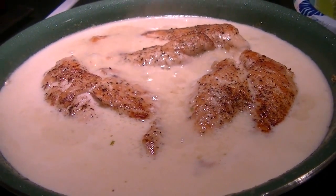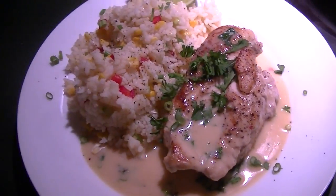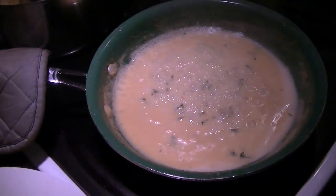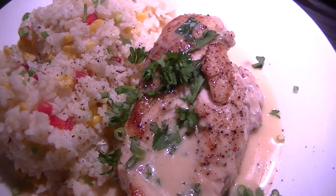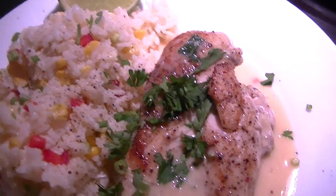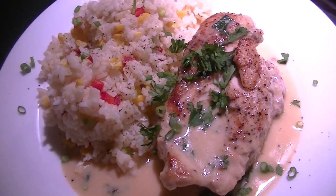Oh, so good. And there's dinner, and it's all ready. So it's chicken and this yummy coconut, lemongrass, ginger, sambal, and it's parsley, not cilantro. Officially it should be cilantro, but I don't like cilantro, so there you go. There's some scallions on top, some fresh parsley, lime wedge, and that's going to be it for us for tonight.